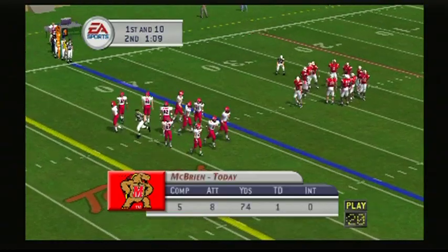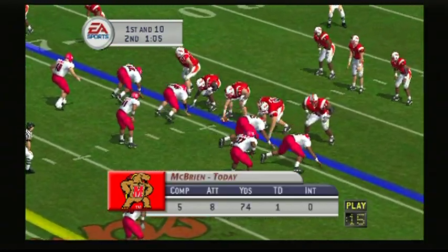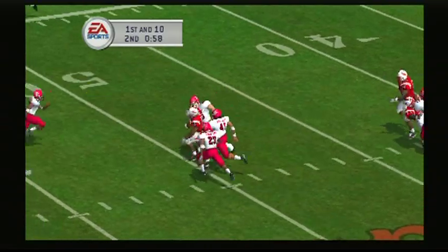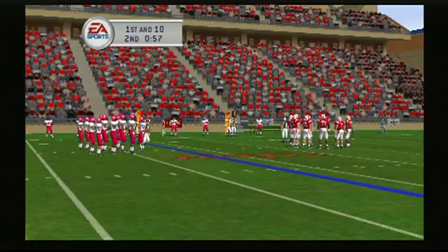It's 1st and 10, ball on their own 39. Maryland lines up in a shotgun set. Number 7 steps back to pass. He's looking. He's looking for his man. Williams makes a catch. The offense calls a timeout, and they'll have 2 remaining.